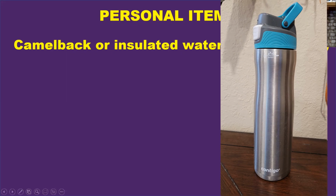Now, this brand is Contigo. We like them because they come with a little clip that you can hook to your backpack or to your belt. If you have a little carabiner clip, you can hook it with, and this will keep water cold for most of the day. We take a 24-ouncer. They come in 36-ounce, whatever you want. Make sure it has a good locking top so that you're not dripping water all over your pants or shirt while you're wearing it. But please do take an insulated water bottle.